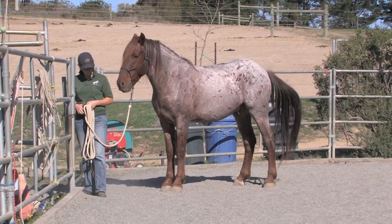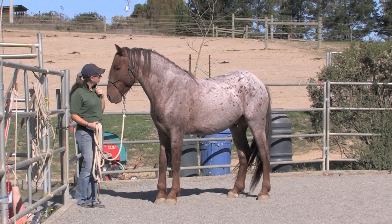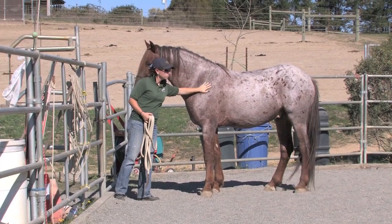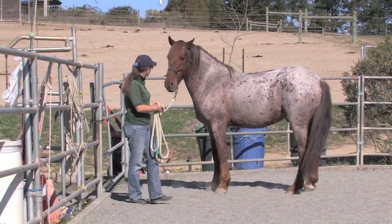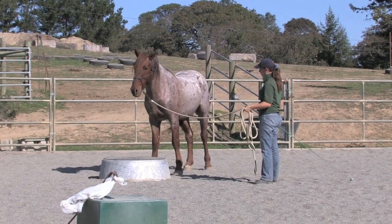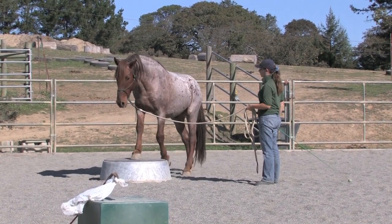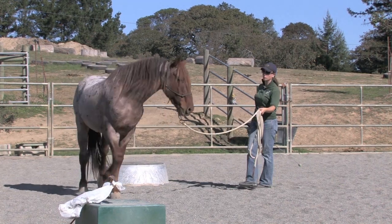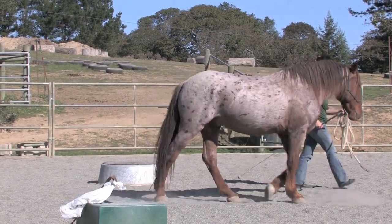Here you'll see the difference between rubbing a wild horse and patting a wild horse. Aries isn't quite ready for patting. I first took Aries through the various obstacles in the arena.